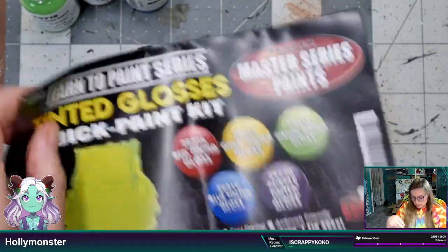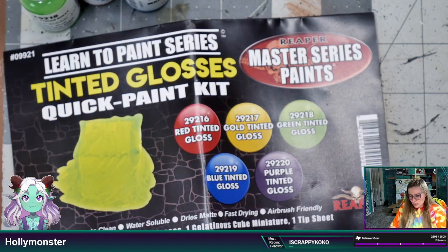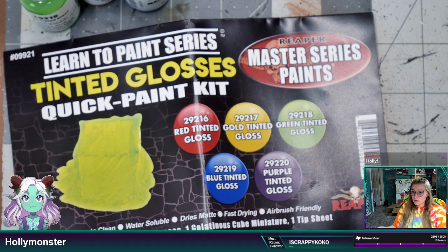Tip sheet. I love that they gave you a sheet on how to actually paint them. And then there were two triads. So there was the Reapercon triad. And by the way, for those of you curious, I took my paints and I just put them in a little Ziploc baggie and carried them on with me and it was fine. So I guess I can do that next year again.